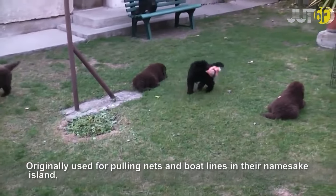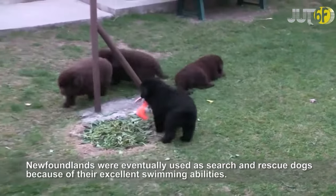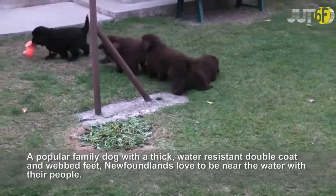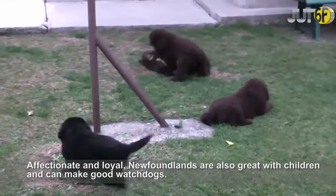Originally used for pulling nets and boat lines on their namesake island, Newfoundlands were eventually used as search and rescue dogs because of their excellent swimming abilities. A popular family dog with a thick, water-resistant double coat and webbed feet, Newfoundlands love to be near the water with their people. Affectionate and loyal, Newfoundlands are also great with children and can make good watchdogs.